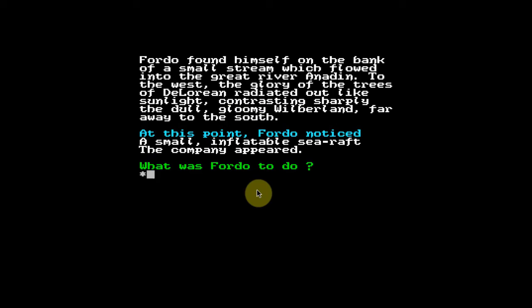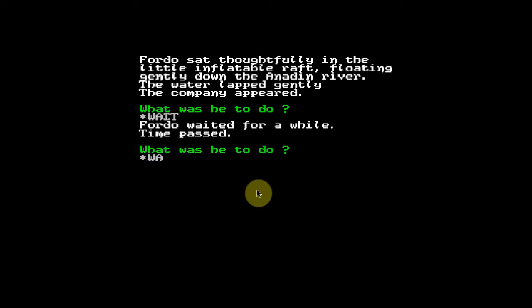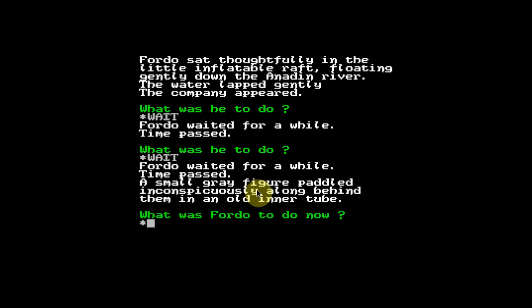At this point, Fordo noticed a small inflatable sea raft. Let's see if we can enter the raft. Fordo sat thoughtfully in the little inflatable raft floating gently down the Anadin River. The water lapped gently. Okay, let's wait now in the boat. Wait again. Fordo waited for a while.